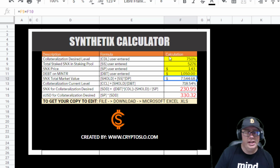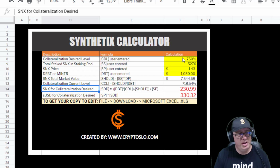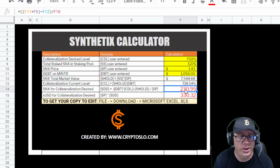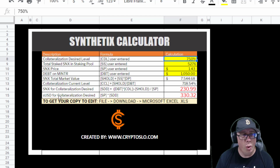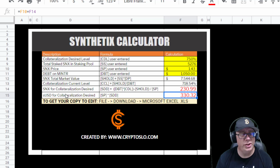Alright, that's it. The calculator does the work for you. So the items in red are what you're concerned with. So SNX for desired, meaning I want to get to that 750%, so I qualify for rewards. I would need 230 shares of SNX in my wallet at $1.43 in order to achieve the 750. Or conversely, I would need 330 SUSD to get to that 750.